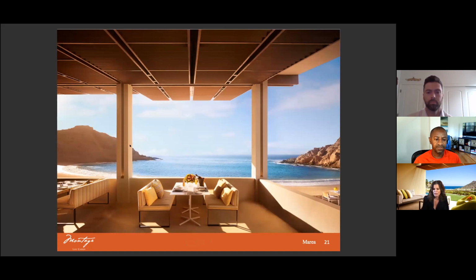In terms of the dining outlets, we have Marea, which is located right on the beach. So it's a couple steps up, but great views. This is a great restaurant. It's open for breakfast, lunch, and dinner at the moment, and the entire year it is. Sometimes when it gets a little warm, then we move breakfast up to Mescal.